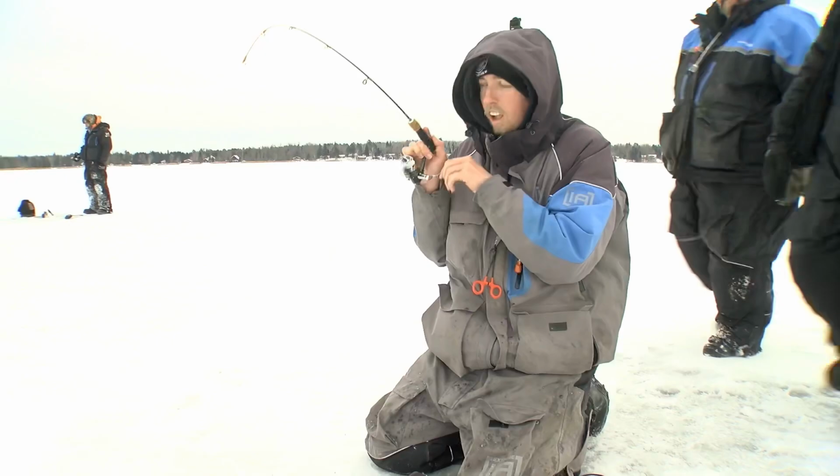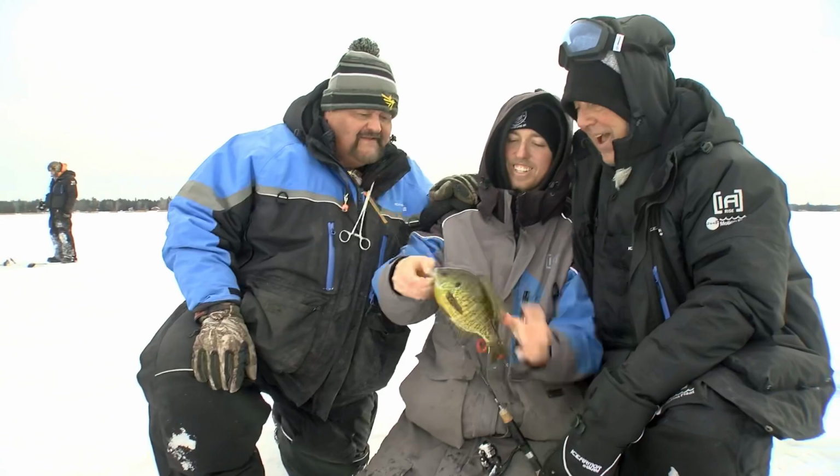I'm getting sick of this. Every time I go back and sit down, Josh is yelling, fish, fish. That is a nice bluegill. Yeah, what is that? That's between 8 and 9 inches.